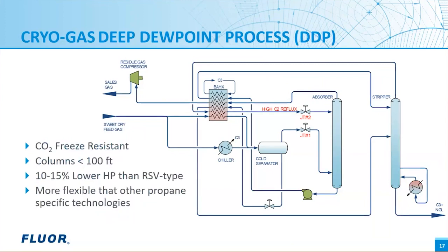The DDP configuration has some other advantages. The process is CO2 tolerant. Unlike some other cryogenic NGL recovery processes, there's no need to remove CO2 to low levels upstream of the DDP. Temperatures in the DDP absorber column and main cryogenic exchanger are maintained well away from CO2 freeze-out conditions for any gas that would meet normal pipeline specifications after the process.